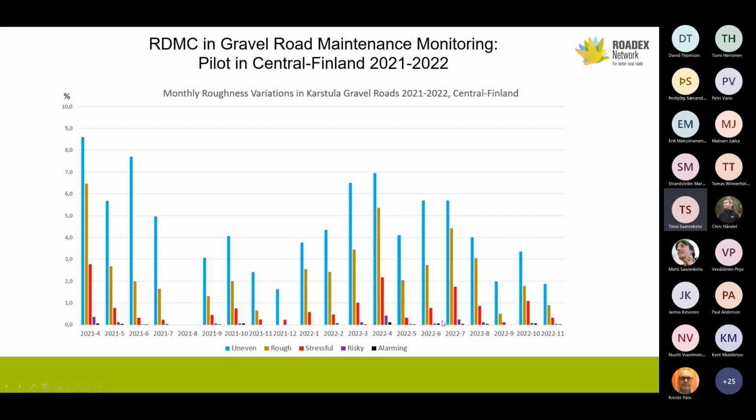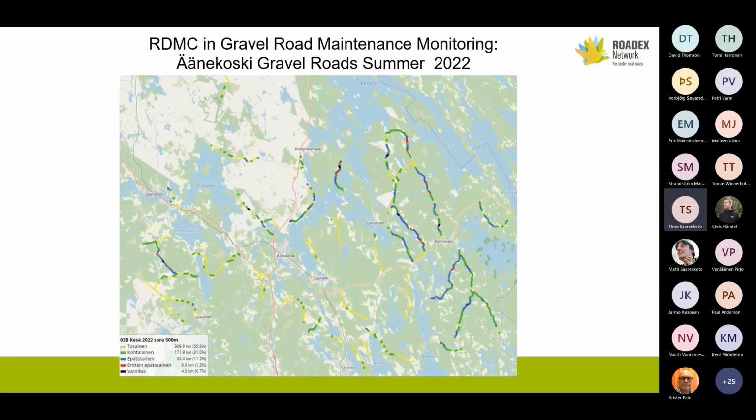But for instance, in May and August, after the spring thaw weakening and the spring thaw maintenance operations, it's getting better. But then again, mainly the same problems start to pop up also in July and August. And then in September, when the autumn maintenance period starts, it goes down again, and you can see the maintenance operation. The trend is very clear and you can see where you have the problem.